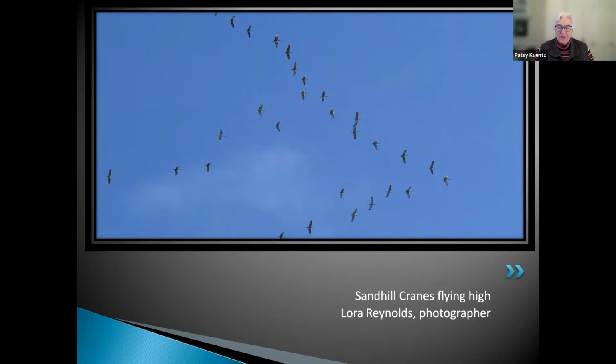And now, if it's hard for you to see these in this photo, which I'm assuming for most of us it would be, that just means that we need binoculars. This is a really good example of why a good pair of binoculars is going to help you identify birds. So during migration, we see groups of well over 100 Sandhill Cranes flying together above Hardberger Park.